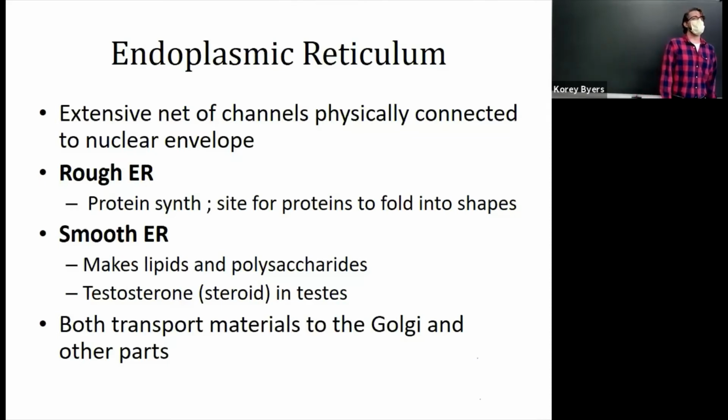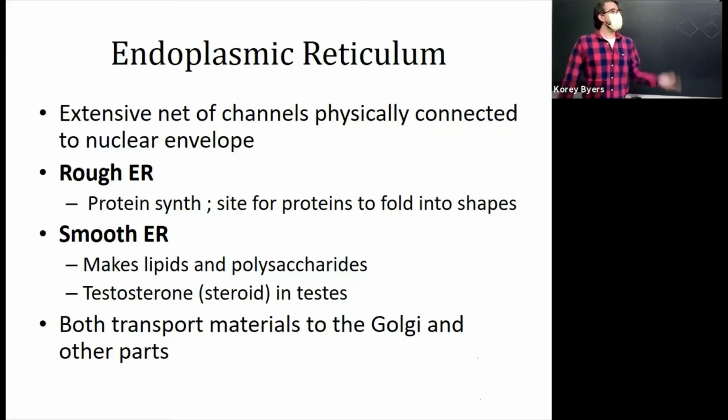Do you remember what a steroid is? What shape does a steroid have? 4 fused rings. It's a ring. So we have that structure. There's more to it, obviously, but that's just the basics here of what a lipid is. Steroids come in different forms, but their base structure is cholesterol, which is a lipid, right? So our steroids, some of our vitamins, estrogen, testosterone, are lipids essentially.